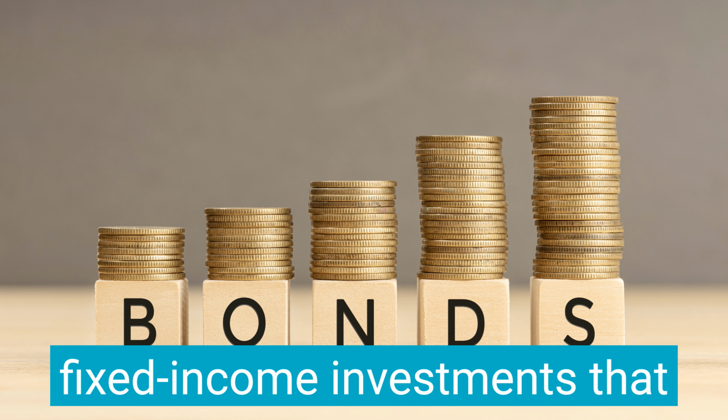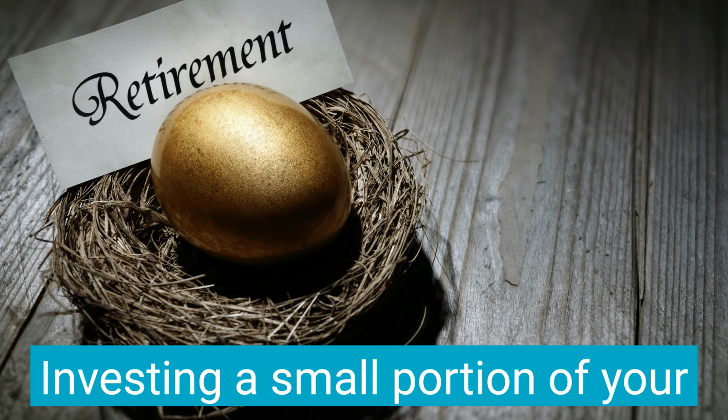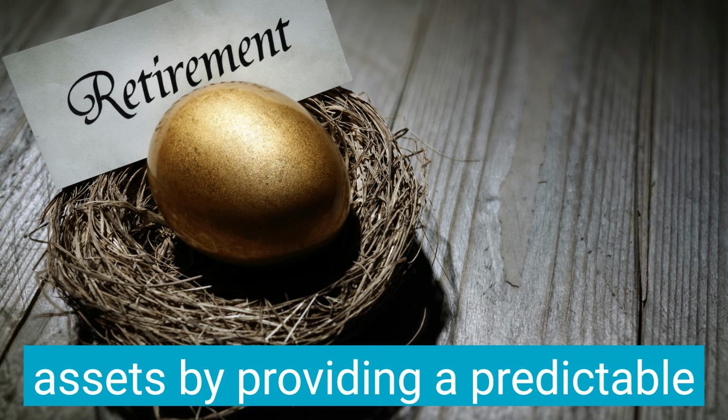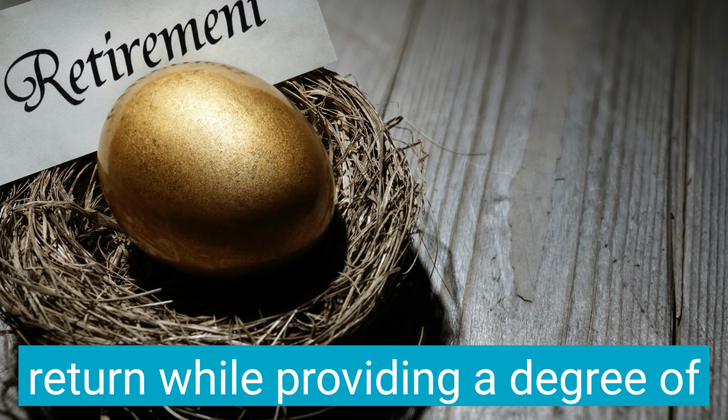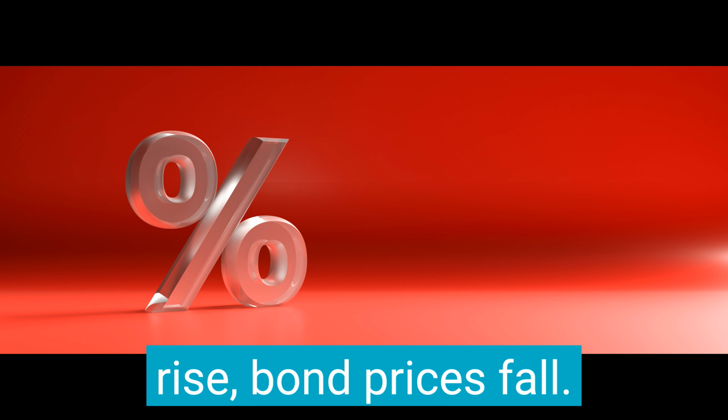Bonds are fixed income investments that provide a guaranteed return with a certain amount of interest. Investing a small portion of your retirement savings account in bonds will help protect your assets by providing a predictable return while providing a degree of stability against a market crash. When interest rates rise, bond prices fall.